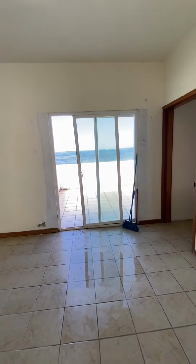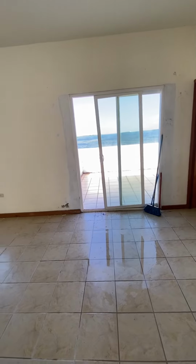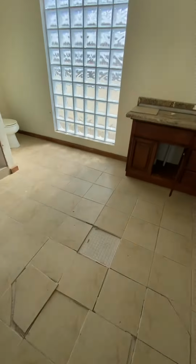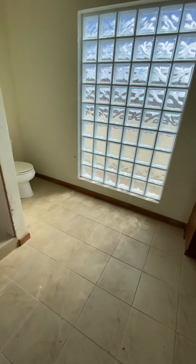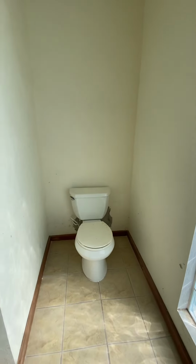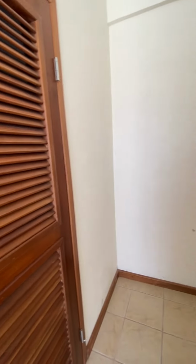The view, of course. Alright. And then here, ensuite bath. It does need a bit of tile work. Here, shower. And toilet space. Here could be closet, and then of course this room.